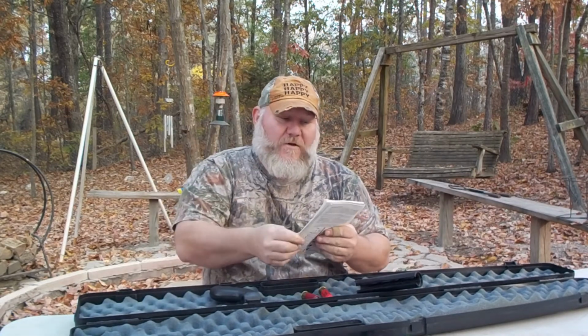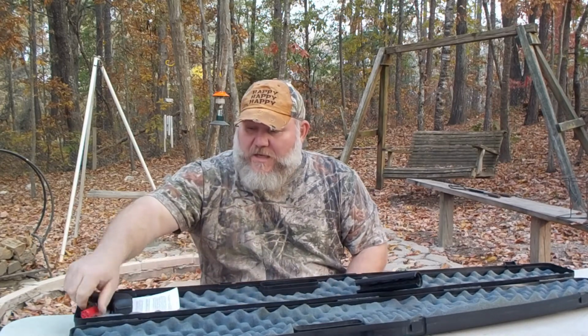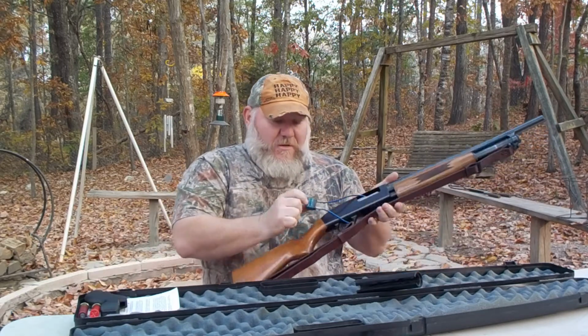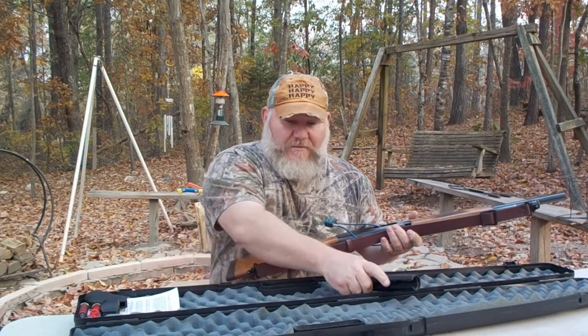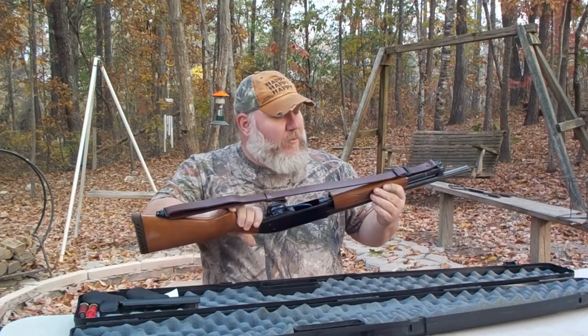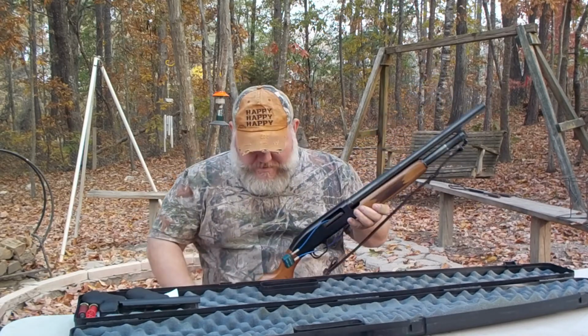Still got the paperwork from when I bought it brand new, or they bought it brand new and gave it to me. So I kept up with that, hung on to it. It means a lot to me. This is the actual Mossberg lock that came with it as well. So it's all original, everything's here, and I've tried to keep it clean the best I could. Yeah, she's got a little bit of wear on her, a little scuff here and there, and where I've taken this end off and put it back on.